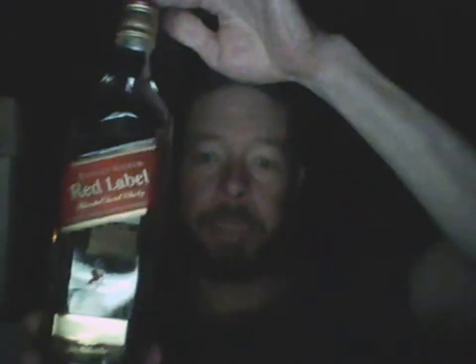The Johnnie Walker Red Label's been winning and winning and winning. You see I'm down to the bottom 10 to 15% of the bottle. If I buy it again, which is a strong possibility, I'm going to get the big 1.75 liter bottle. I can get a great deal on that. I believe it's a Savannah discount. Maybe in the second half of this year, I'll get it again.